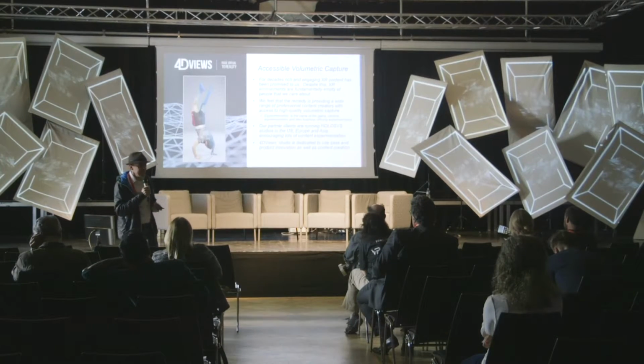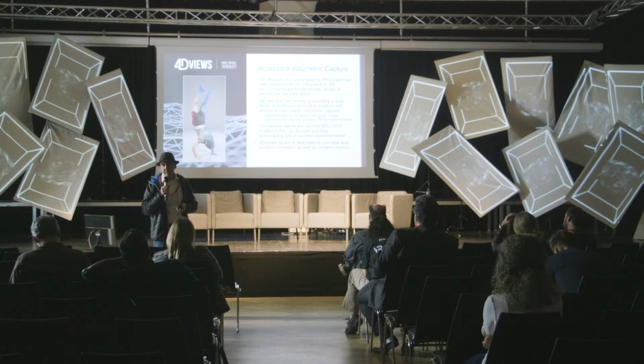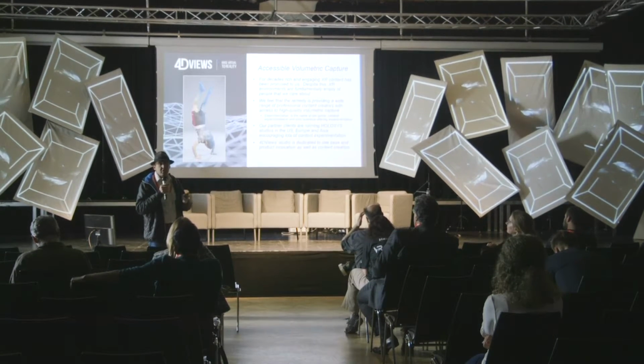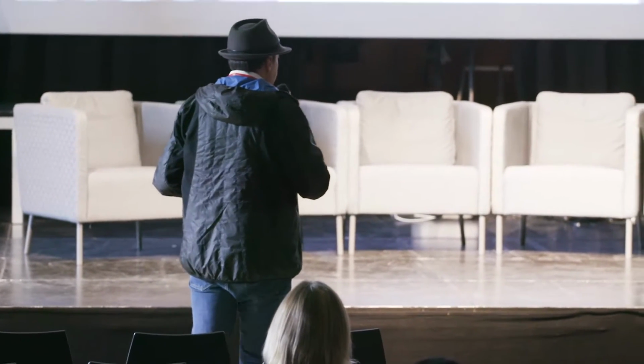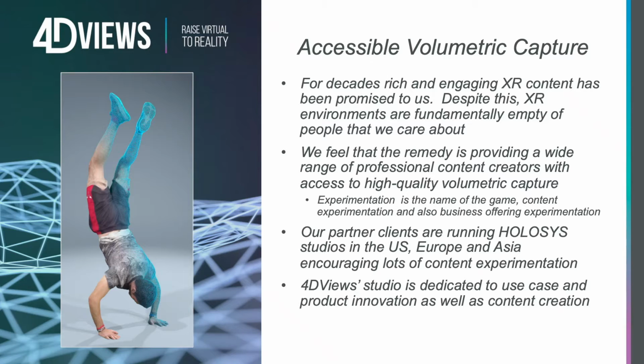And what we're really about is making this accessible. Next time I present here, I want to see more hands up saying that you all make this and use this. Because we've been promised for years, or for decades, this VR, it's going to be great. VR, AR, XR, it's going to blow our minds, and yet it doesn't. Sure, there are spaceships, there are aliens, we have cool guns, there are time travel things, but there are no people in there we care about. There's no one in there, no humans in there we want to interact with. So we feel making this accessible, this tool that brings humans as they are into XR, is what really we should be focused upon.